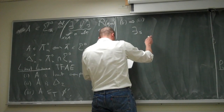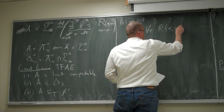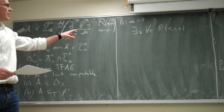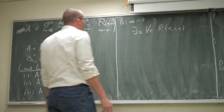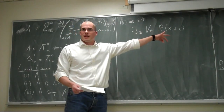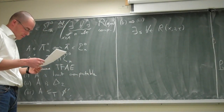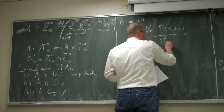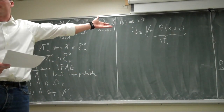we have, for instance, there exists s for all t, R of x, s, t. This is one of the two expressions we have, where R is a computable predicate and s and t are just natural number quantifiers. And we also have a for all, there exists expression. So first of all, we notice that this here is clearly pi 1 because it's written as a pi 1 expression.